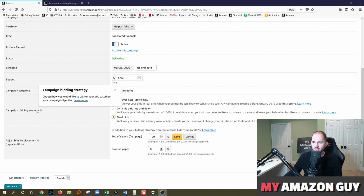Here's a campaign bidding strategy setup. Your default is down only. Well, if you have an item that has 0 sales on Amazon today, and you have a down only bidding function, the amount of impressions you're going to get on that campaign are going to be super small. You need to change it over to fixed bids and put in a really high fixed bid number.